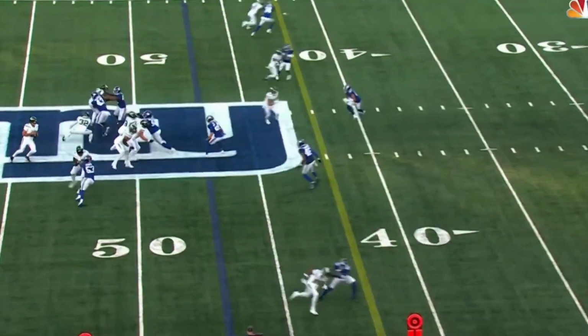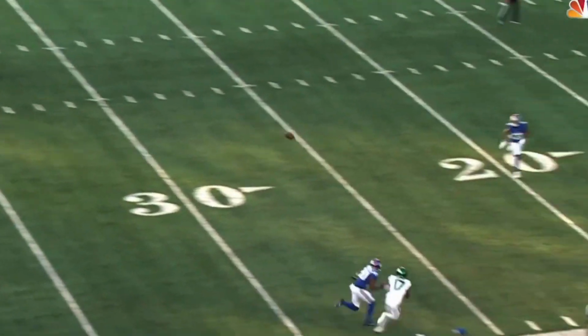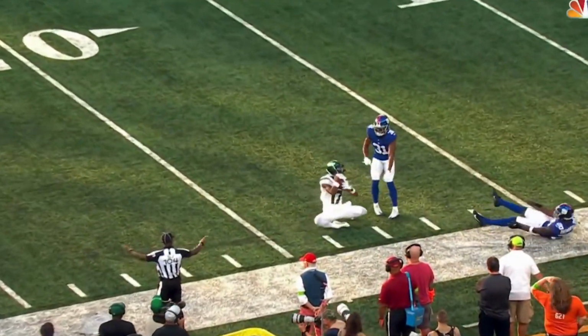And he drew a DPI. It was a very obvious situation where Garrett was going to draw a defensive pass interference. Rodgers, as a veteran, recognized that, throws it that way so that they get the call and extends the drive.